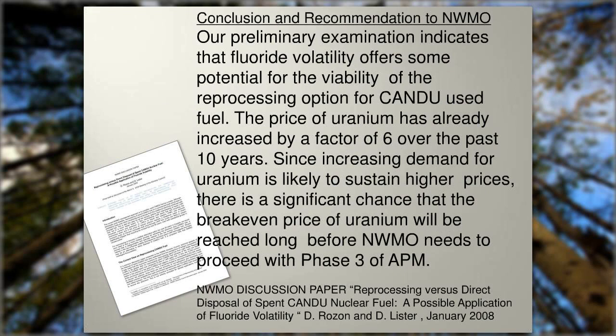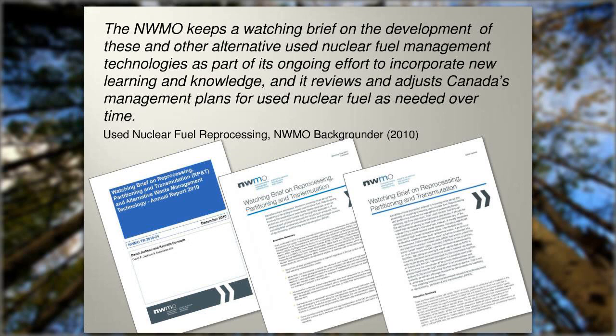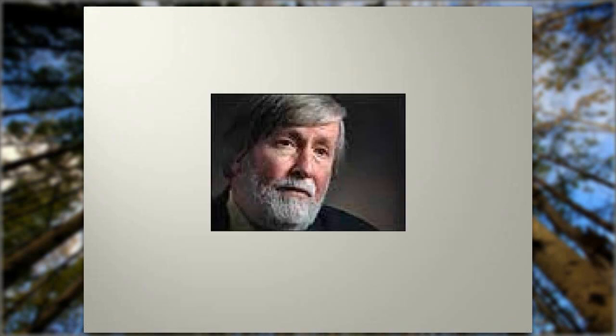For example, an NWMO discussion paper from 2008 focuses on uranium price as the determinant in whether reprocessing would be an option to be pursued, and states that there is a significant chance that the break-even price of uranium, breaking even with the price of reprocessing, could be reached before the end of the NWMO project, so before repository closure. The NWMO keeps a watching brief on the development of these and other nuclear fuel management technologies, and those are all posted on the NWMO websites, as are the previous papers just cited. So that is the context for today's discussion with respect to the NWMO siting efforts.